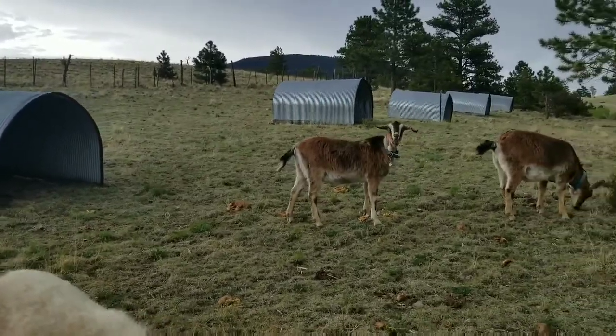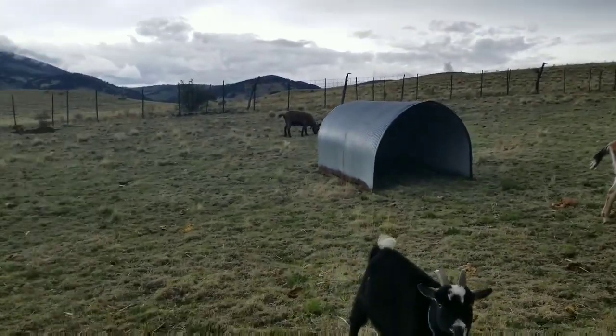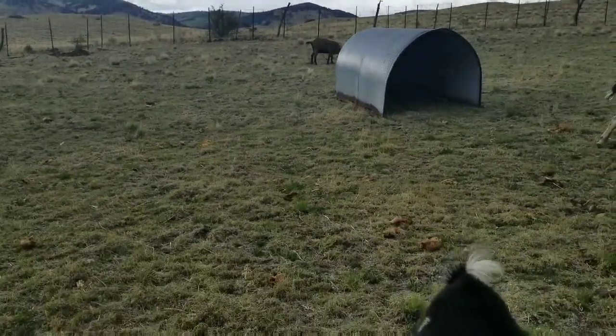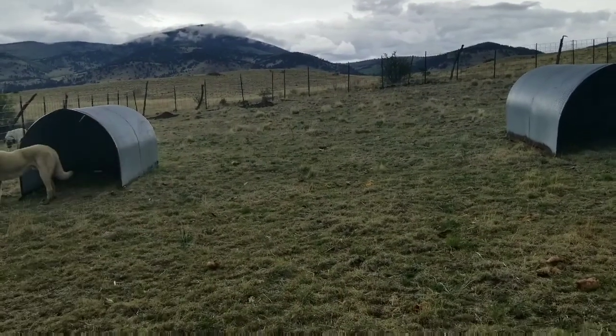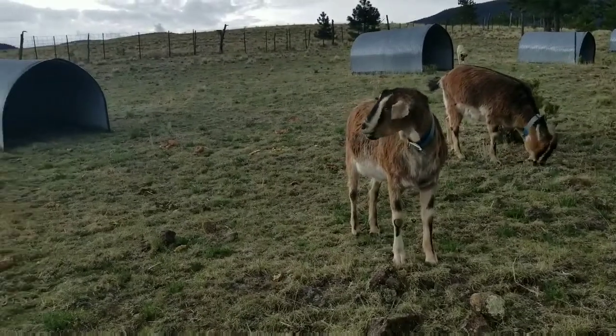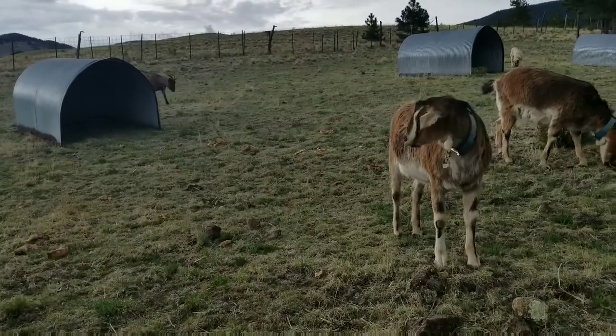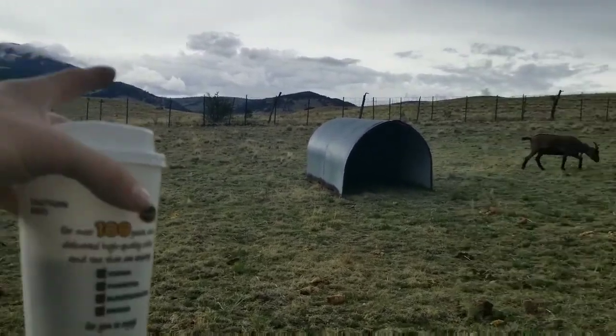I'll be pulling all of these shelters out, and I'll be doing a small ring fence around each of the trees, enough to keep the goats where if they try to climb on the fence, their heads can't reach any of the branches so they don't damage the trees. And that way the goats and stuff can walk through here.